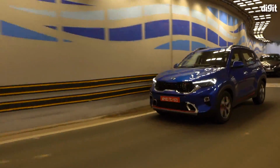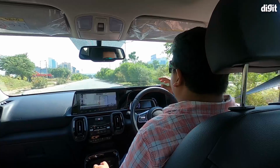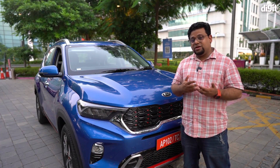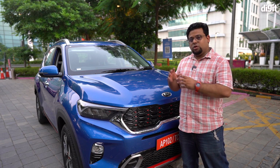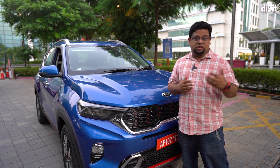So there you have it, guys. That's a quick look at all of the tech features that the Kia Sonet is going to be bringing to the market. It's actually quite a lot. So I would very strongly recommend that you go to a showroom near you, try out the car, take it for a drive, and more importantly, spend time on all of the features, going through them to see if they're the right kind of things that you want in a car or not.